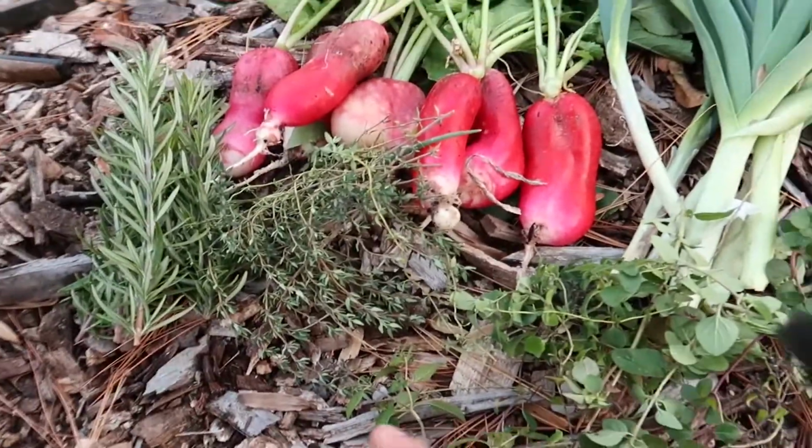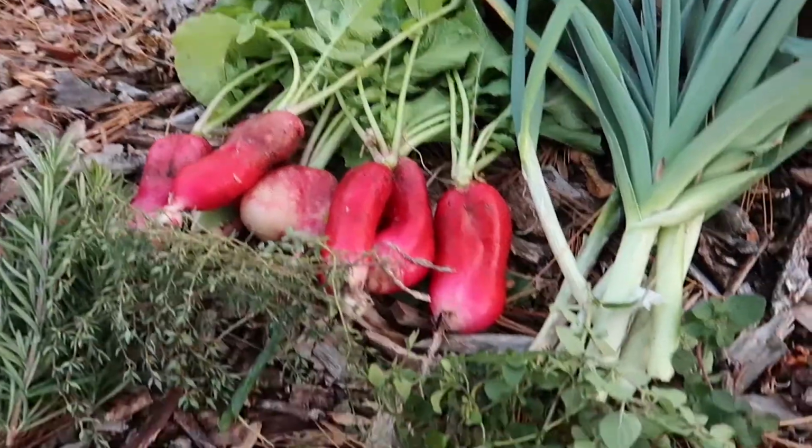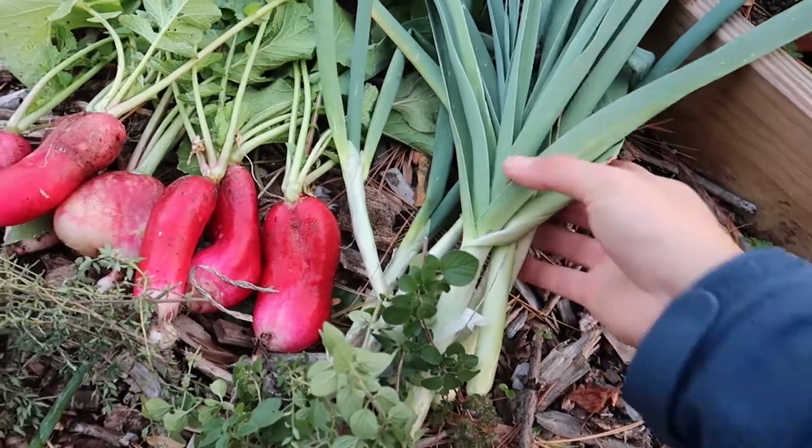I am done with my Thanksgiving harvest, and I was able to collect 3 types of herbs, a few green onions, a few leeks, and some radishes. Let me show you what I have. I have the rosemary here, then we have the thyme, a little bit of oregano, leeks and green onions, and some beautiful radishes.